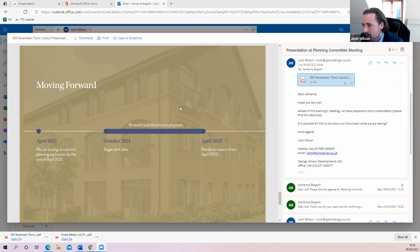Then we've assumed an 18-month build. I mean, we're hoping to do this a lot quicker if we can get planning permission. But then ultimately the residents moving in 2023. Could we scroll down, please?